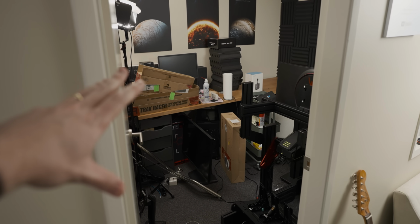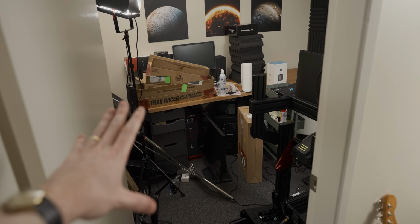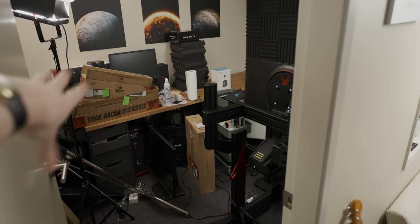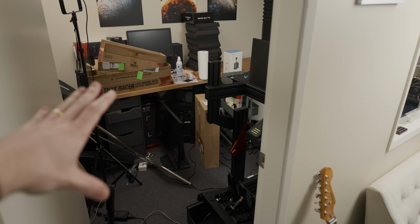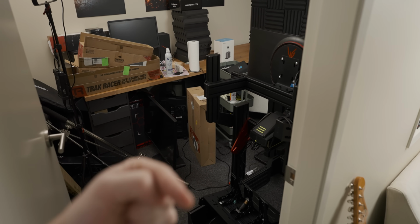But now we need to get to the worst part, which is the room of which we shall not speak. This room went from where I did testing to where I just stuff a whole bunch of crap in. The reason was there was a lot of construction happening on that side of the wall, so it became super noisy and unusable in here. So I just moved a bunch of clutter in here so that I could have a neater main space.